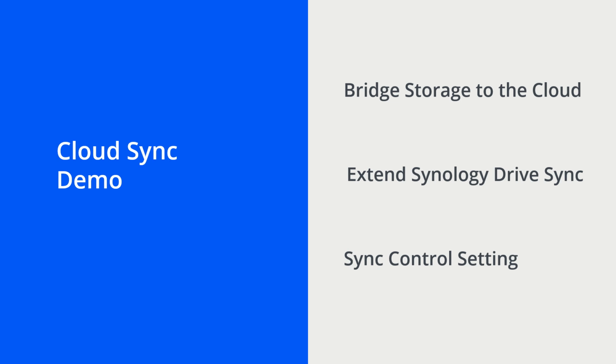So this really will be synchronizing between the Synology NAS and a cloud service, Google Drive. And what I really want to emphasize here is how it acts as a bridge. We'll extend the previous demo that I showed you between Synology Drive and have it synchronized via the NAS all the way into the cloud. And we'll take a look at the synchronization settings.